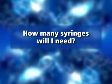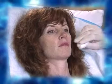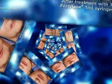The number of syringes you need will depend on the depth of the wrinkle or fold and other considerations. To give you a better idea of what may be required, look at these patients and see if you can find wrinkles like yours. In each case, you can see how effective one or more syringes were.